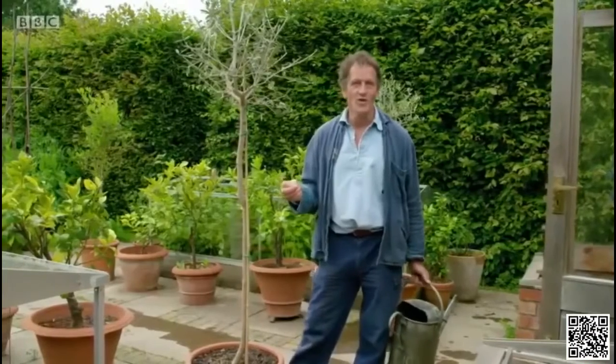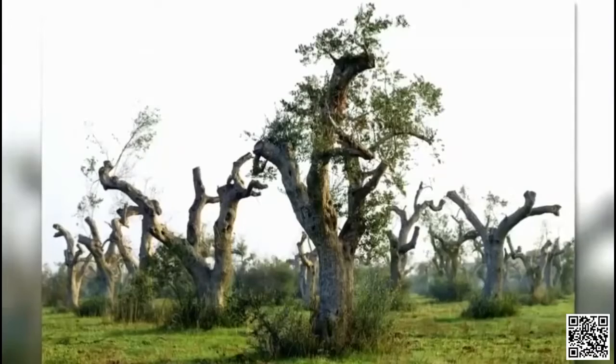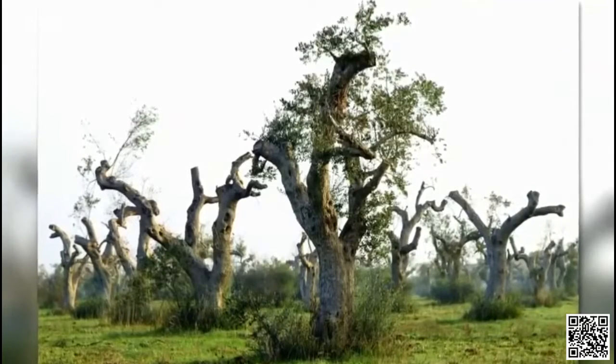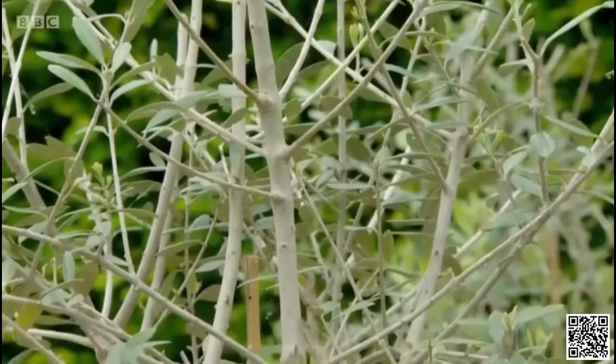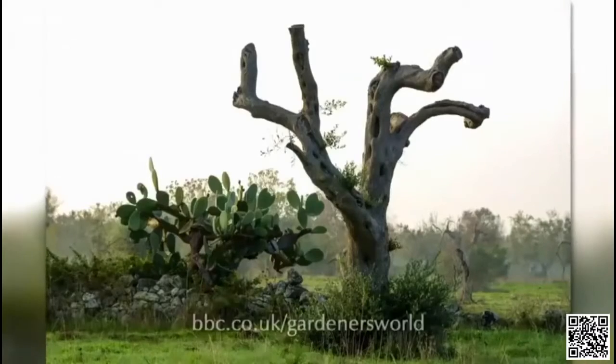And this is because there is a disease called Xylella, which has wreaked havoc in the olive groves of southern Europe, and we do not want to introduce it into this country. And under no circumstances ever bring back plants from overseas, because biosecurity is becoming an increasing problem. And we will be looking at Xylella itself later on in the series when Adam Frost talks to His Royal Highness Prince Charles about it. If you want more information about this disease and advice on biosecurity, then go to our website.